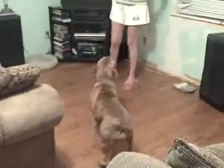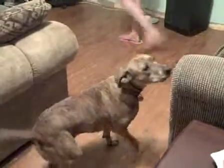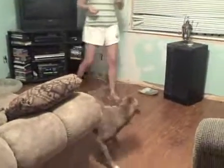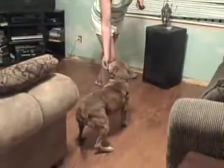Now she already knows that the click means a treat because she's already coming for it. Come here, girl. Good girl. She comes on a collar. That's my girl. So what she's learning now is that when you click, I get a treat.